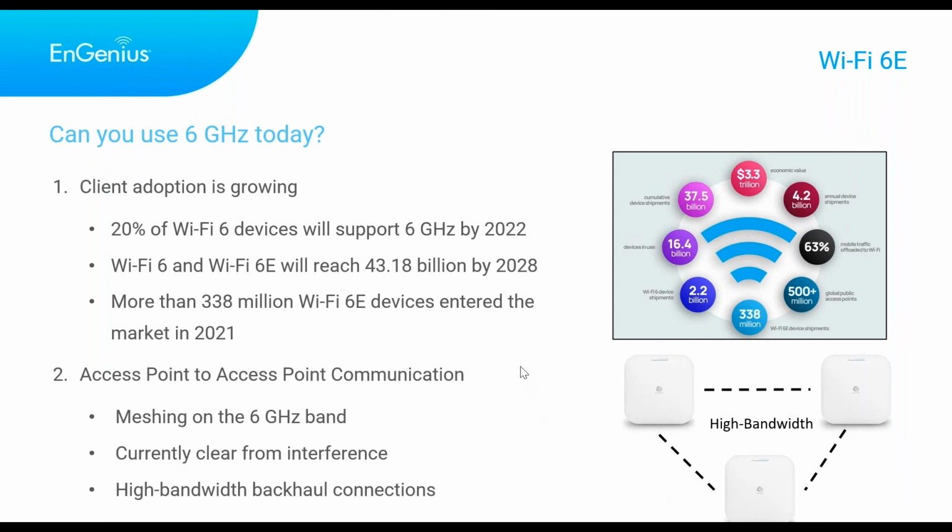So even 2.4 and 5 gigahertz devices that connect to the access point can be backhauled on 6 gigahertz to the other access point that is maybe wired to the network. So they can also utilize that backhaul link on 6 gigahertz. So even 2.4 and 5 gigahertz can utilize the communication between the access points that are operating on 6 gigahertz. So these are really two good reasons to use 6 gigahertz today. So just to give you some more insight into that.